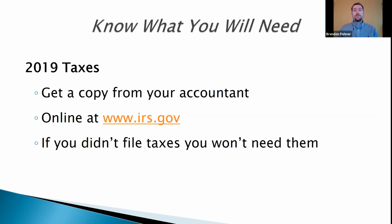If you didn't file taxes, you're not going to need taxes. A lot of people say, oh, I didn't file taxes, what do I do? If you didn't file taxes for that year, you don't need anything like that. The only exception is if you worked but didn't file taxes, like you just made a few hundred dollars, you'll want to have your W-2s, if you know where they are, to get your income off of there. They're not going to ask you as much. They'll just really ask you for your income when you tell them you didn't file taxes, but it's good to have your W-2s for that. All right, so next.